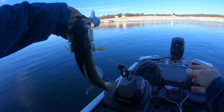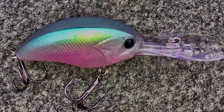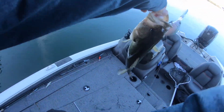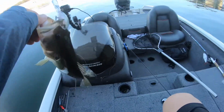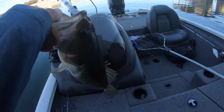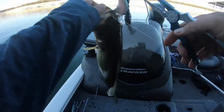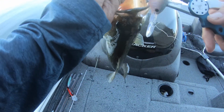Nice little bass. So second fish of the day on the Cactus Creek crankbait. This is on the Rad Shad color. Again, super cool, deep diving. I call it a finesse crankbait because it's got a small body, but it still dives 10 to 12 foot. And fish number 2 for this trip. Let's switch colors and keep going.